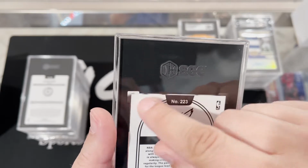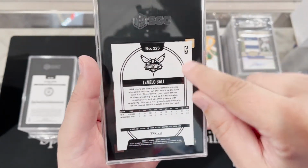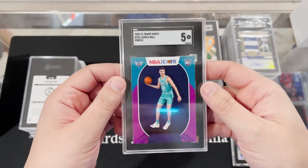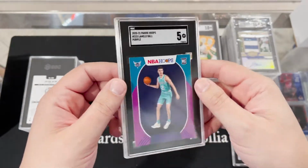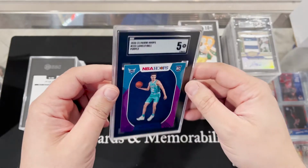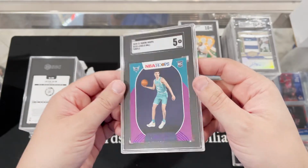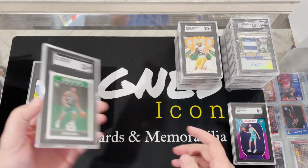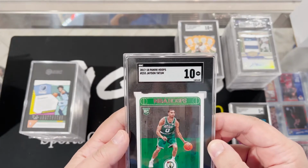But this is a good learning experience right here. You kind of really see what's going on. You send this out anyway for the price point, just in case. Maybe you get a 9, maybe you get an 8. But with that edge as a 5, that's just a burn. Sucks. Oh well.